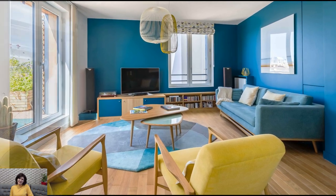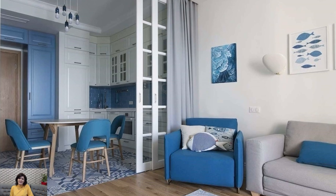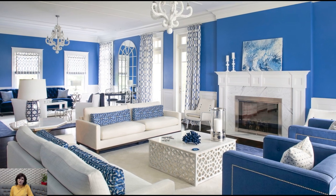The color mirrors the hues of the sea and sky, infusing a space with a touch of the outdoors. In this way, it contributes to the growing trend of biophilic design, bringing elements of the natural world into the built environment to enhance well-being.